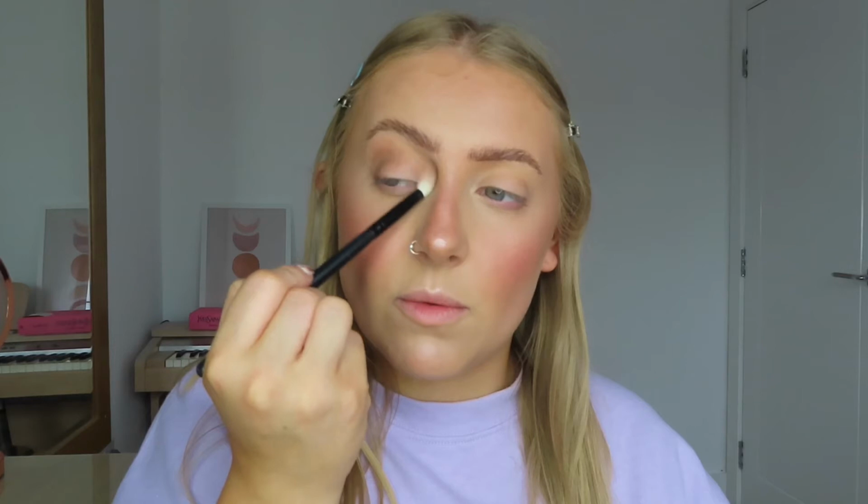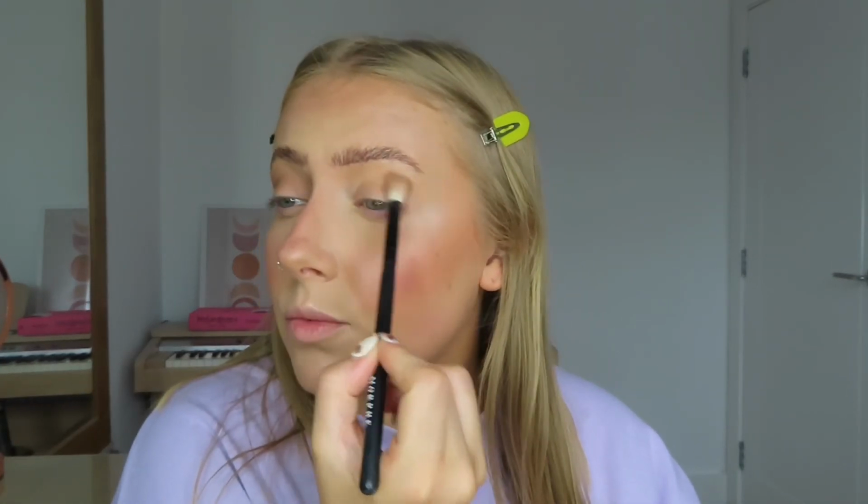I did this look when I went out on the weekend and I absolutely loved it. I mean, I did put on lashes and I smoked out my lower lash line way more than I will be today, but that was for an evening going out look, whereas obviously this is more of a day-to-day, so it won't be as bold.